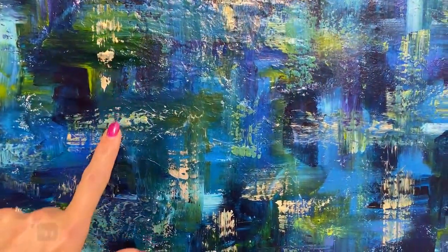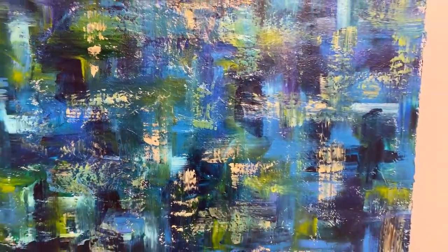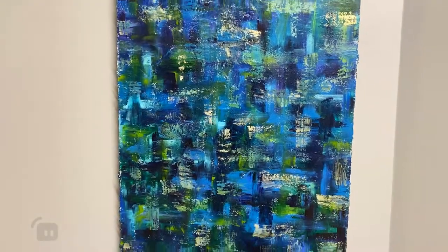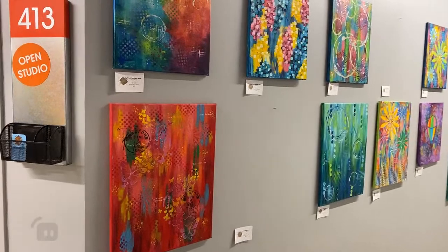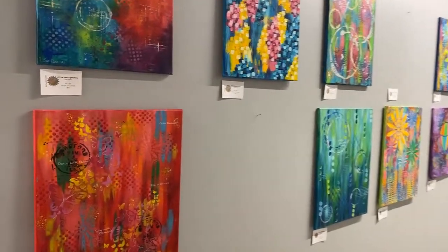And Sue tells me that some of these have been painted over another canvas that wasn't up to her liking. I always think they're fabulous, but she's pickier than I am. So then you get these other textures in it. All right, so I'm just going to go down this row a little bit. In the studio, they're able to hang their artwork and it's for sale. So look at these, these are classic Sue Penn.